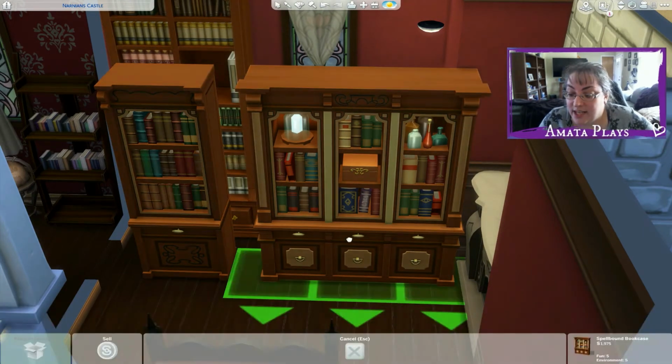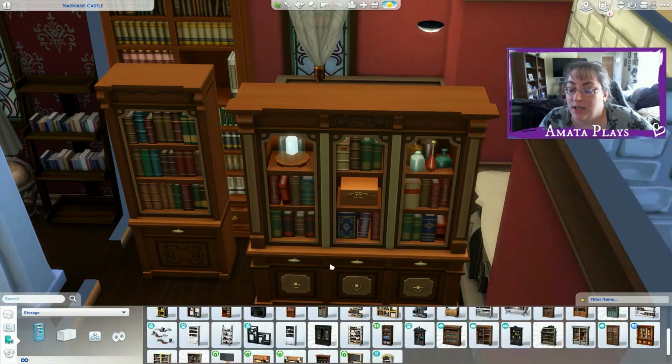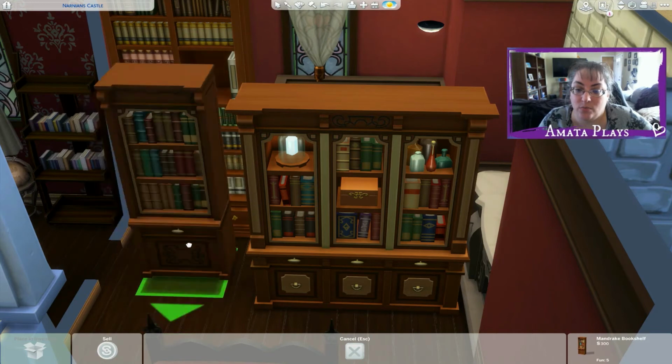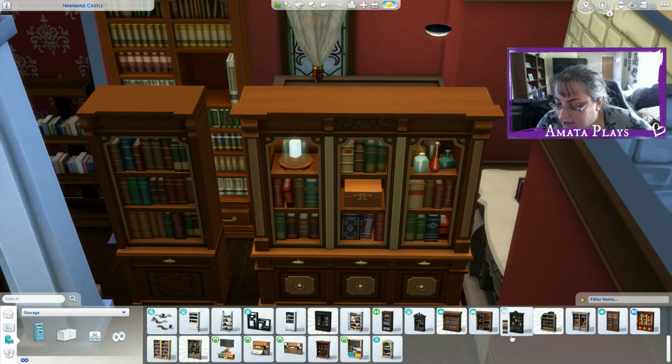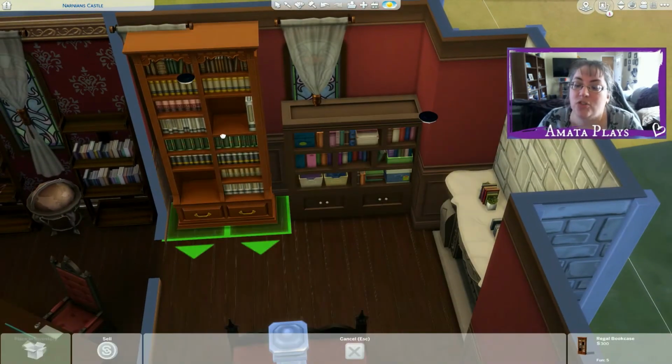I can put this anywhere that will take a 3-tile bookcase, but I don't have a 1-tile version that will also work in the, it doesn't work. It does not work at all. It's terrible. It's super bad.